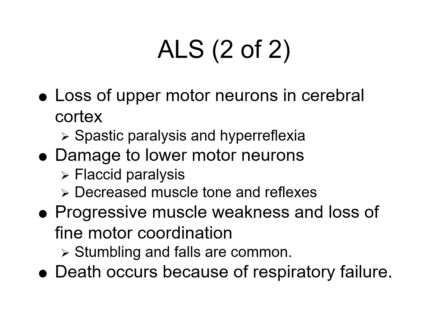No inflammation is seen around the nerves. Studies show that supportive glial cells, called astrocytes, secrete neurotoxins, causing the death of the motor neurons. The loss of the upper motor neurons causes spastic paralysis and hyperreflexia. Damage to those lower motor neurons causes flaccid paralysis, decreased muscle tone, and reflexes. We have progressive muscle weakness, which will eventually affect respiratory function, resulting in death.